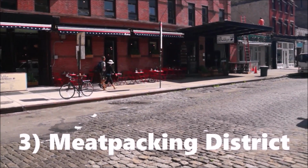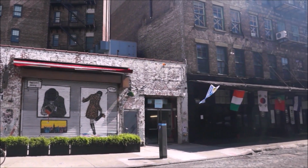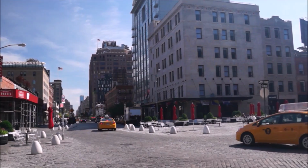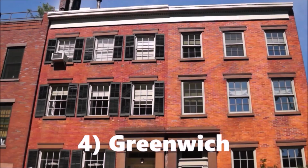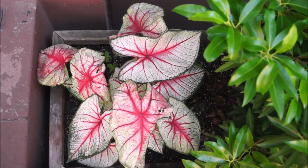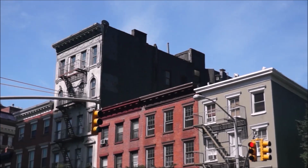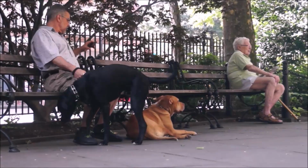The Meatpacking District was once home to markets, slaughterhouses, and packaging plants, but times have changed. Today you'll find a mixture of trendy restaurants, clubs, and boutiques. The Village used to be a bohemian neighborhood that drew artists and musicians, but today you're more likely to find upper middle class families living here. The streets are shaded and quiet, and it's a nice place for a casual stroll.